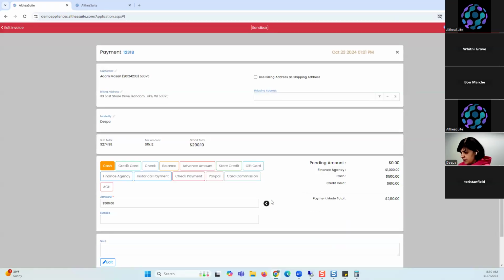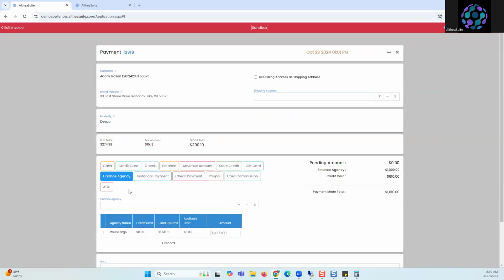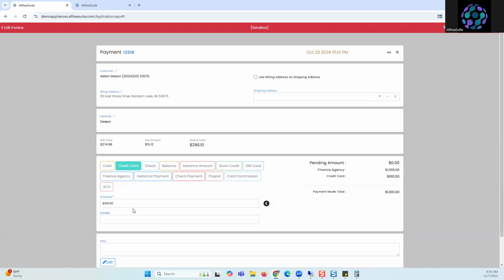Go ahead and accept the money. It highlights the money that you have, but you still need to override and take the whole money again. It is not going to add more money to the same account. I do have money in the finance agency. Okay, we will use that. It is also saying that earlier you took payment by credit card. We can use that, but total amount.